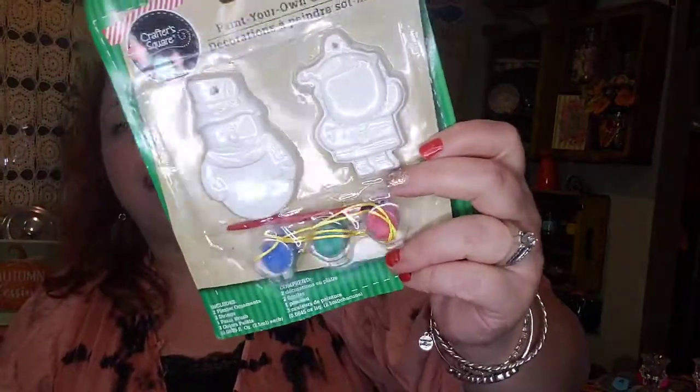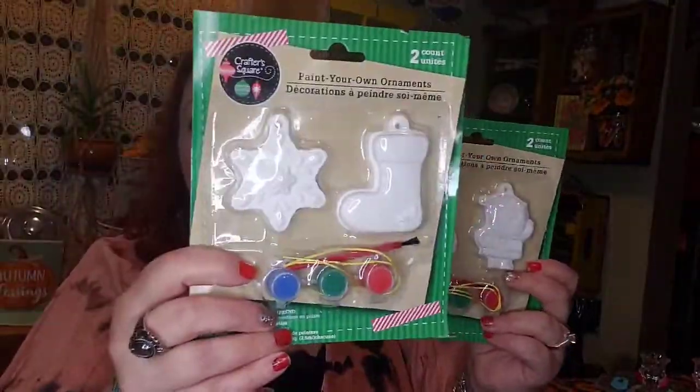And these are probably a lot harder to paint than these are, but, you know, kids will do whatever they want with them. It doesn't have to be perfect. It's fine.